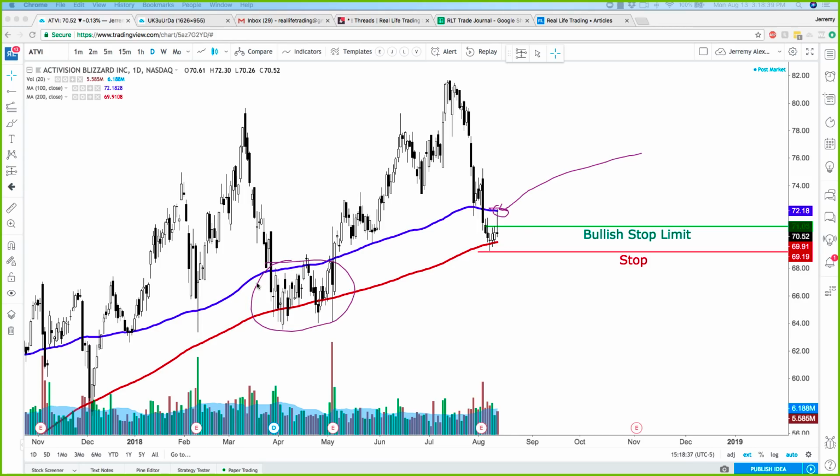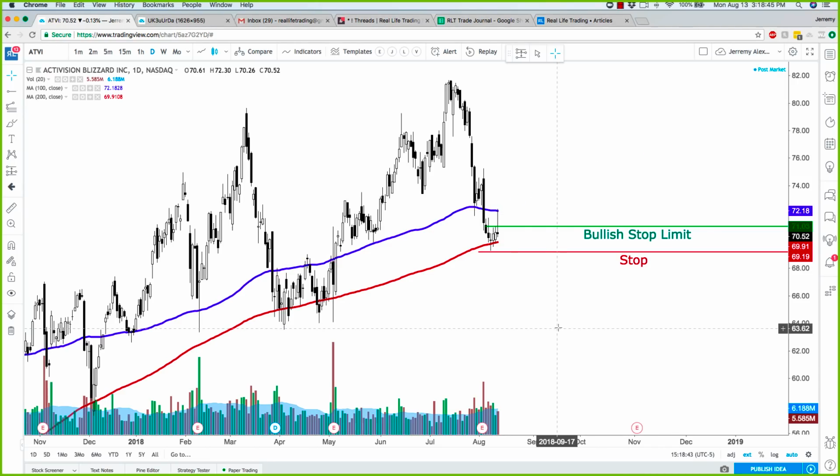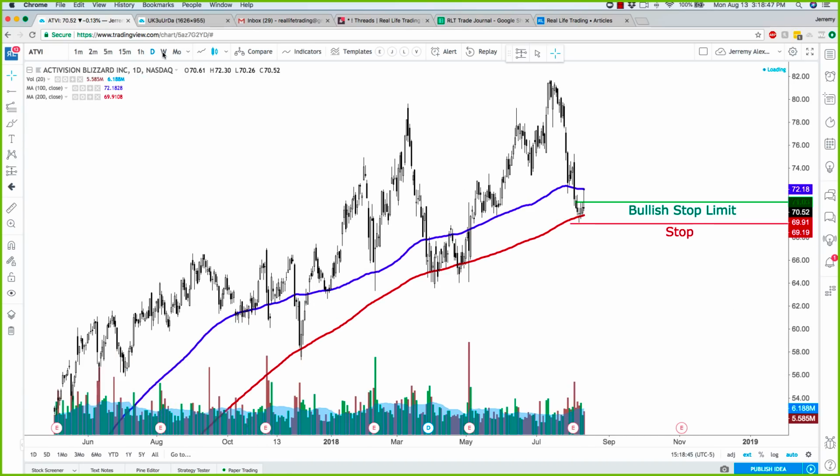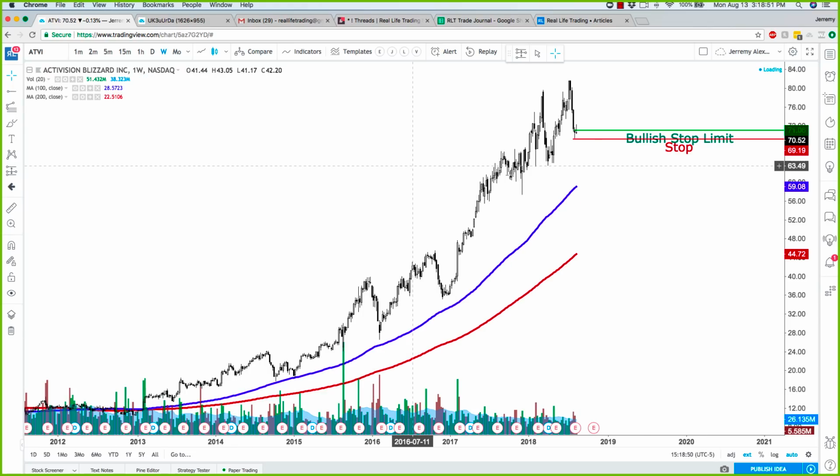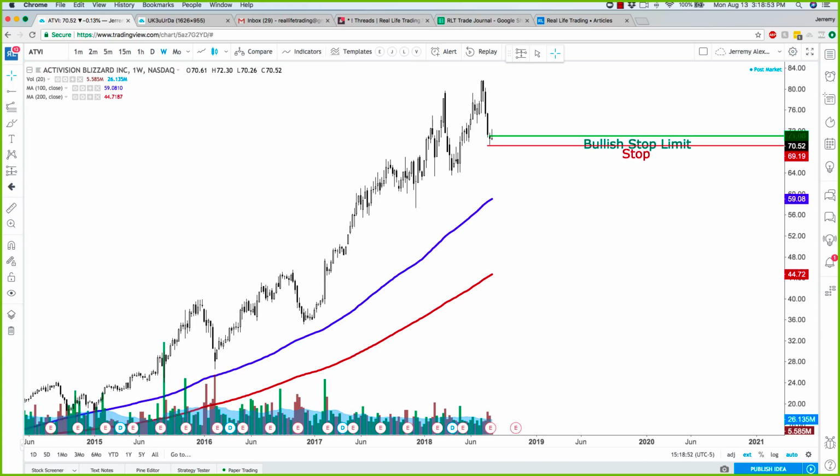But this is what it did last time, as it just chopped around and bounced around off the 200. Expect something relatively similar, mostly because the trend at this point in time has just been an absolute blistering monster of a bullish trend. But you did make a new high right here. You got higher lows coming in. You got higher highs.